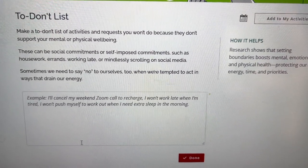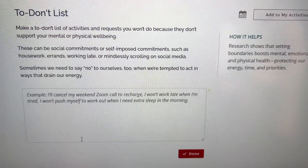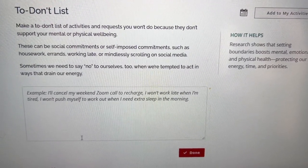And then the examples: I'll cancel my weekend Zoom call to recharge. I won't work late when I'm tired. I won't push myself to work out when I need extra sleep in the morning. So I already filled out one of them. It says done on there because I did it, but I was just showing you guys the blank slate of the experience. Oh, it does have it at the bottom too, my entries. I won't push myself to work out early in the morning when I need to rest.